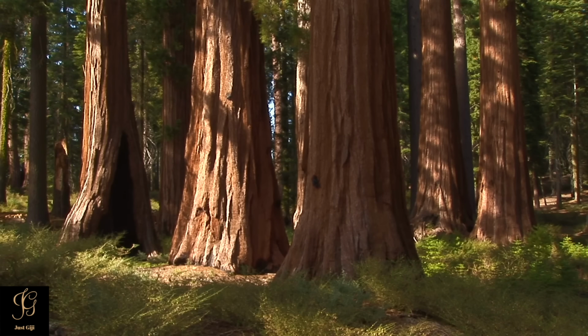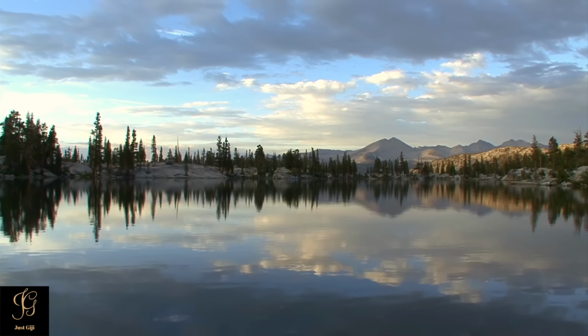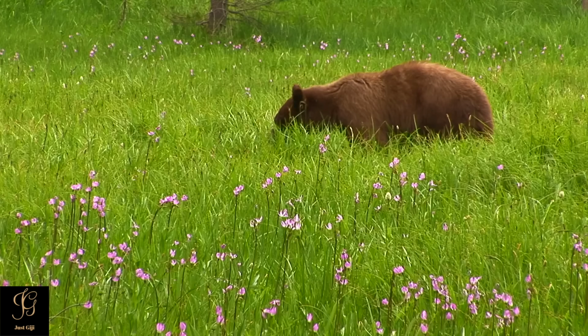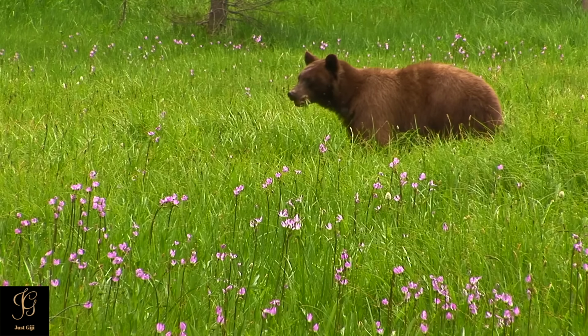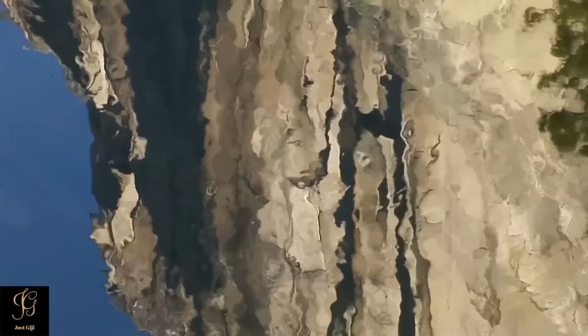Scattered sunlight mixes with shadow on a group of giant sequoia trees. A flooded valley meadow lies calm. A mountain lake ripples gently under great clouds. A plume of smoke rises far in the distance across the rocky wilderness. Animals roam around and munch grass in a meadow. A mountain is dimly reflected in rippling water.